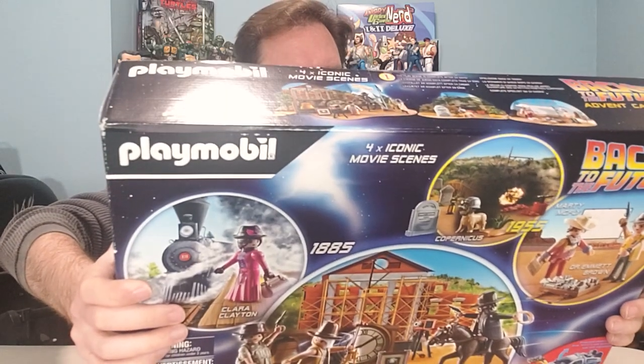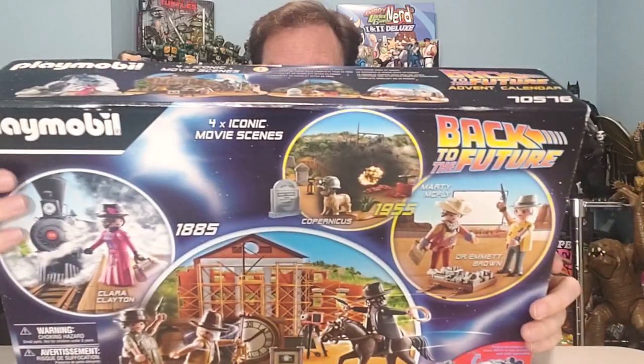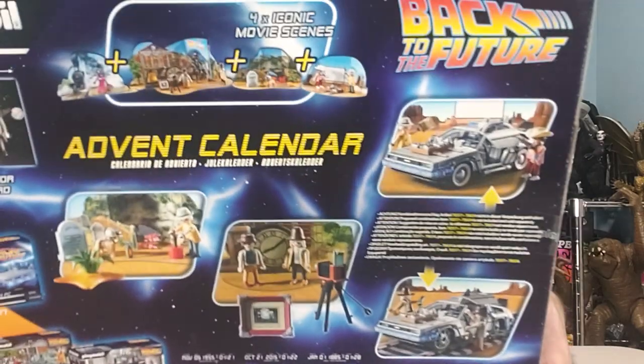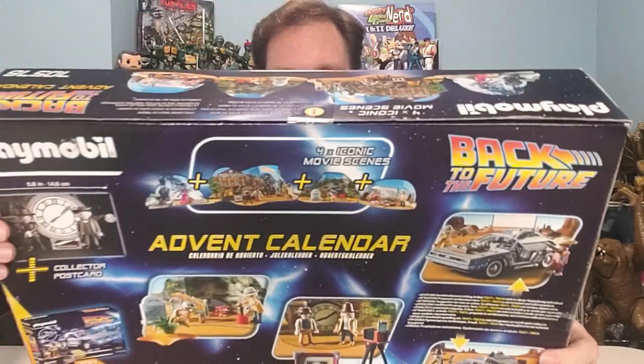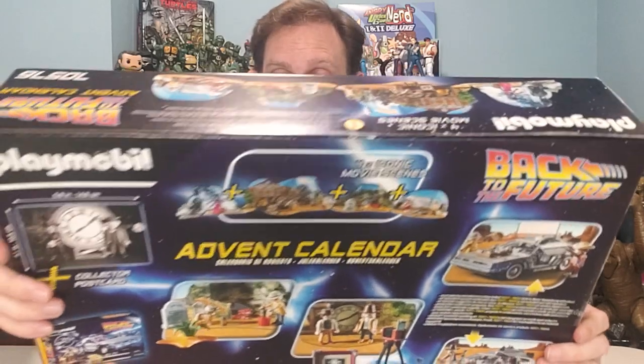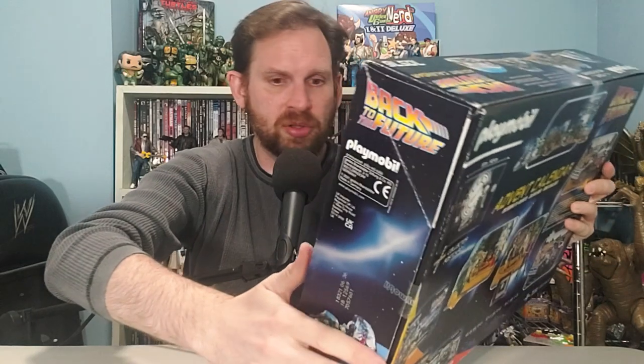Well, what do we need to know here? There's a collector postcard inside. There's four iconic movie scenes involved. This is amazing. Look at all this. We get Marty. We get Dr. Emmett Brown. We get Buford Mad Dog Tannen. Clara Clayton? Clara Barton? Clara Clayton? What else? Including additional equipment for the DeLorean. Oh, this is so cool. So if you already have the DeLorean, you can add all this stuff on there too to make the Back to the Future 3 DeLorean. 75 pieces all in all.